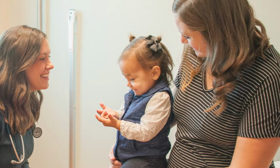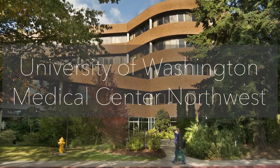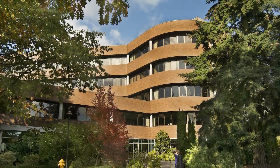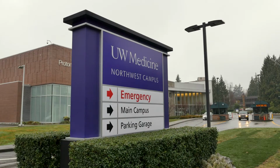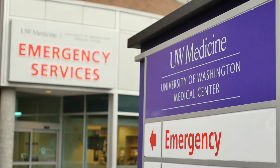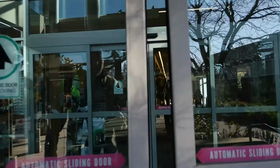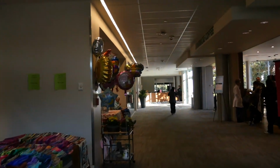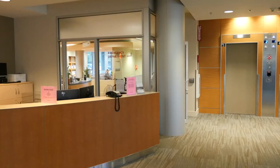The University of Washington Medical Center Northwest is the location of our family medicine service. The service is run by our family medicine senior residents and is staffed by our department faculty. Residents will care for adult medicine patients, OB patients, and newborns on our family medicine service and will rotate on this service during all 3 years of the residency.